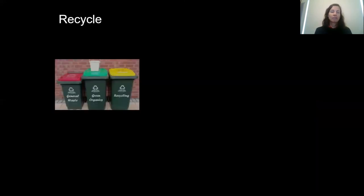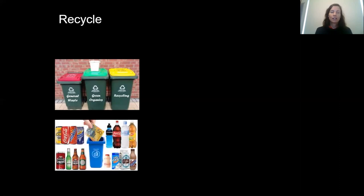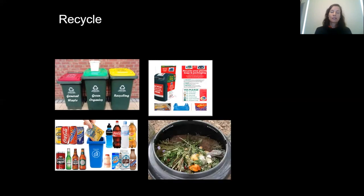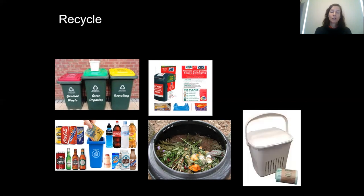And then where we can't reduce or reuse, we can certainly recycle. And we all now have lots of options with recycling. So yellow bins for recycling, green bins for organics, and then a general waste. We can take our 10-cent bottles to the depot and make a bit of money. We can take our soft plastics to Coles and Woolworths to be recycled. We can throw our green waste either into a garden compost bin or into a little council bin that you can then put into your big green bin.